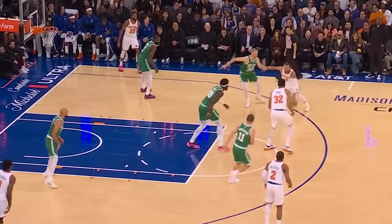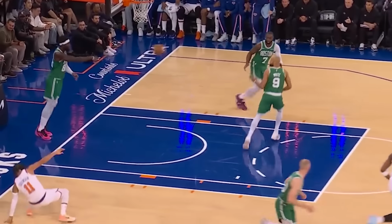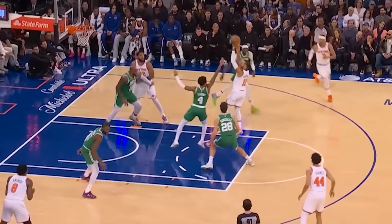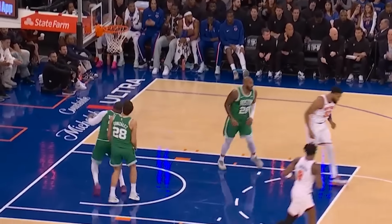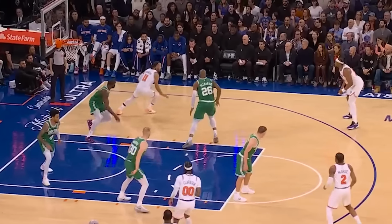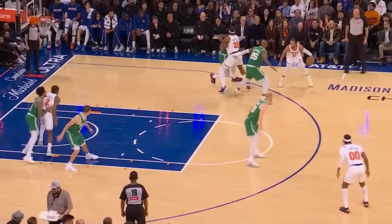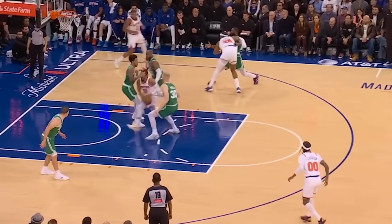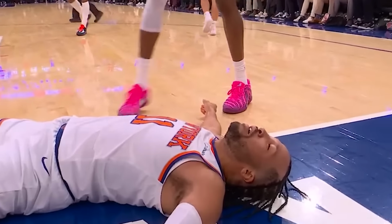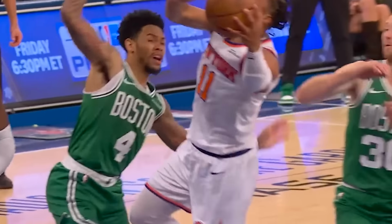His effective field goal percentage is sitting at 54%, which is above 52% of players. That number factors in the value of 3-pointers, so it tells you he's not just scoring a lot, he's doing it without wasting possessions. Per field goal attempt, he's putting up 1.1 points. That might not sound flashy, but when you take over 22 shots per game like he is, that kind of efficiency adds up fast. Out of those attempts, he's knocking down 8.4 2-pointers and 2.6 3-pointers per game. That's a serious mix of mid-range, paint, and deep shooting volume, and none of it's dragging down his percentage.